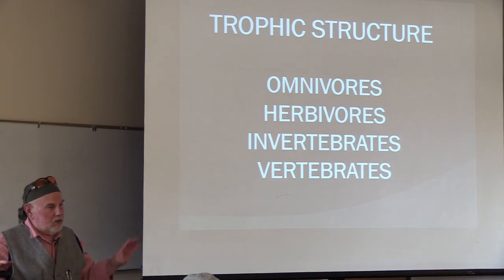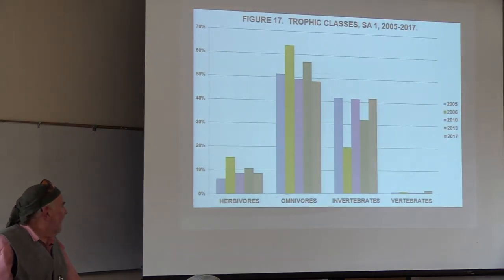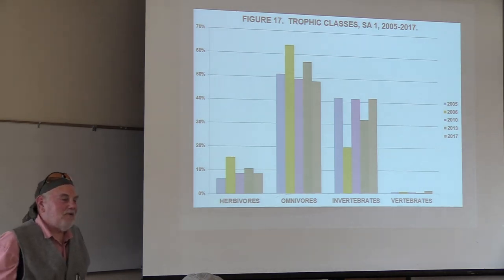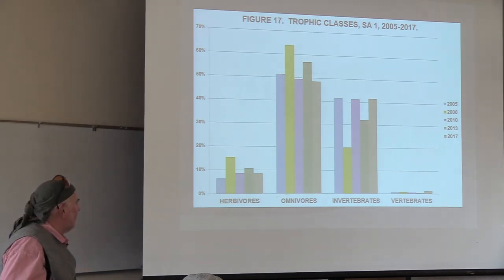Not looking at species richness, equitability, not looking at bird counts. And I had great hopes for this, I really did. Here's an innovative way. So Nate is smiling here at my chagrin, I guess. Here's what I see. No trend. Okay, so that failed to elucidate the pattern any better by looking at it in a different way.